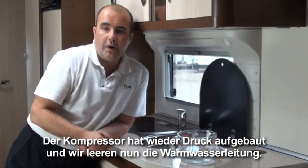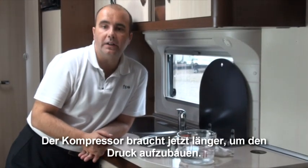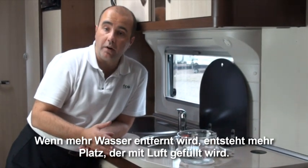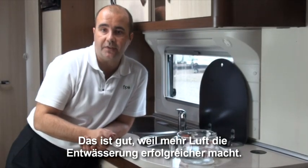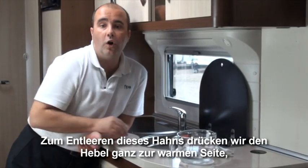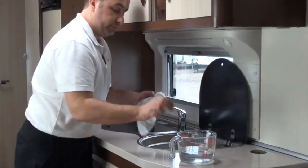Okay, so the compressor has built back up and we can now drain the hot water pipe. Now you will notice that the compressor takes more time to build up that pressure, and that's because as water is removed it leaves more space for air to fill. Now this is good, as more air makes the drain down more successful. So to drain the hot tap here, all we need to do is push the lever all the way to the left, and remembering to use your cloth, release.